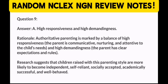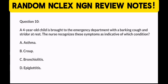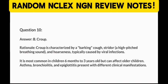Question 10. A 4-year-old child is brought to the emergency department with a barking cough and stridor at rest. The nurse recognizes these symptoms as indicative of which condition? A. Asthma. B. Croup. C. Bronchiolitis. D. Epiglottitis. Answer: B.